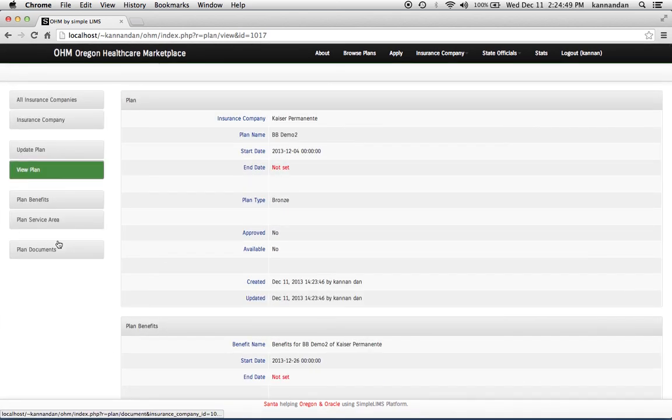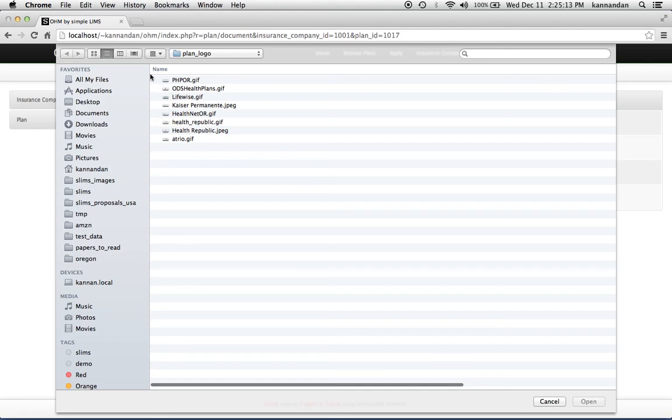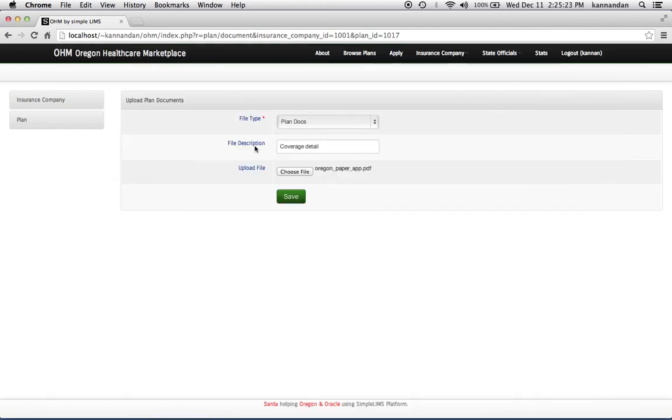So what we can do is go into the plan documents and upload marketing documents, requirement documents, benefits, and everything. And let's say this one is coverage detail. And then you just go in here and choose this file. Let me find one, I found some samples of all these things. So let's say that if the website goes down and they want to do a paper app, let me put the paper app, okay? So I just put it in and upload.